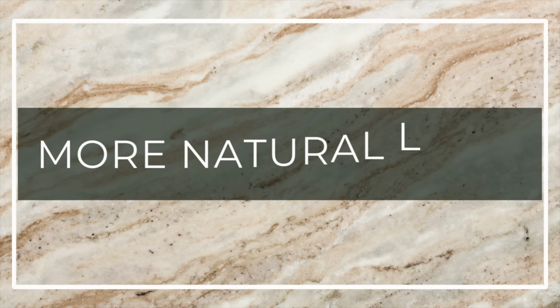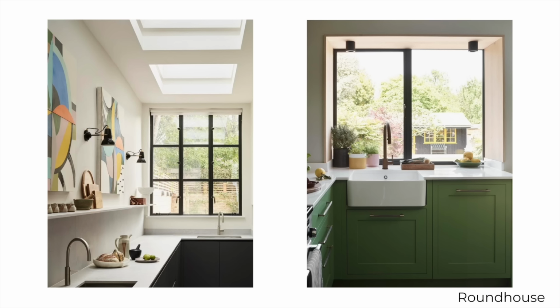Thanks, Mark. More natural light. Incorporating more natural light is basically a cheat code to making a small kitchen feel more open and spacious. Having larger windows or installing skylights can dramatically increase the amount of sunlight entering the space, which not only enhances the sense of openness, but can also elevate the overall mood and atmosphere.